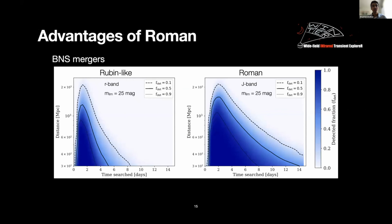And finally, the advantage of Roman is again evident if we make similar detection plots with, say, a search of 25th magnitude in the J band and compare it to a 25th magnitude search in the R band. We can see that in the J band, with the Roman Space Telescope, we can discover kilonovae for much longer than in the R band. And so this advantage always stays.